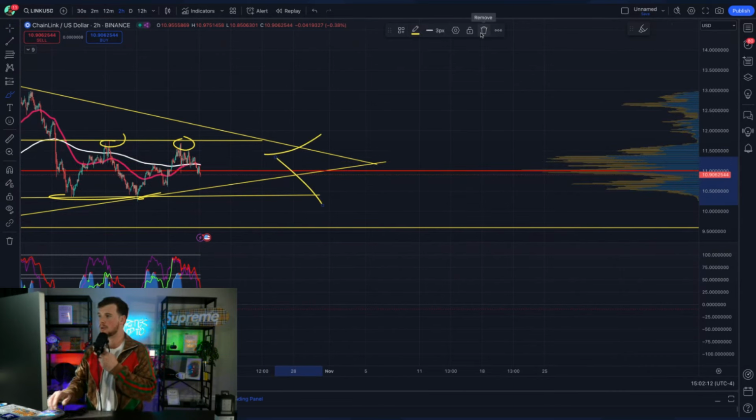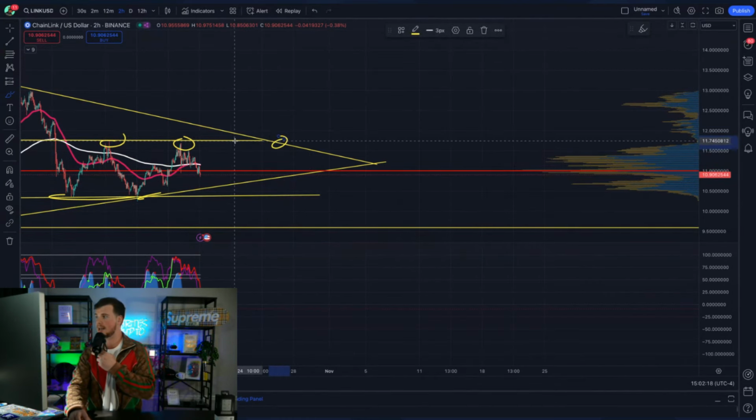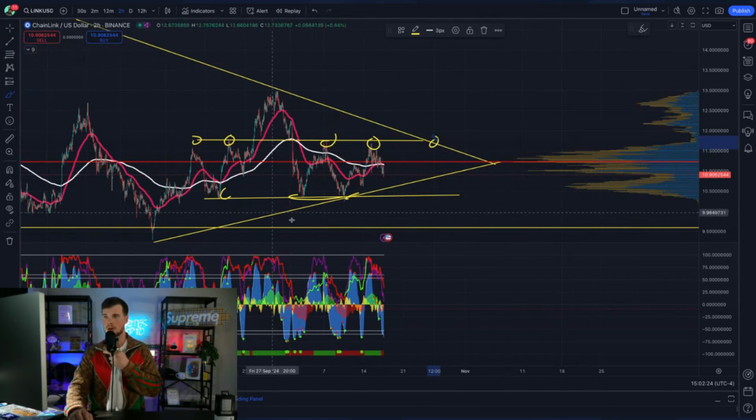So my overall point here, put very simply, is that you should react to the break of this pennant and set an alarm at 10.36 and at 11.75. This is certainly a patient game for Chainlink, but I am certainly alarmed up on this chart, ready to react. So guys, that is all I got.